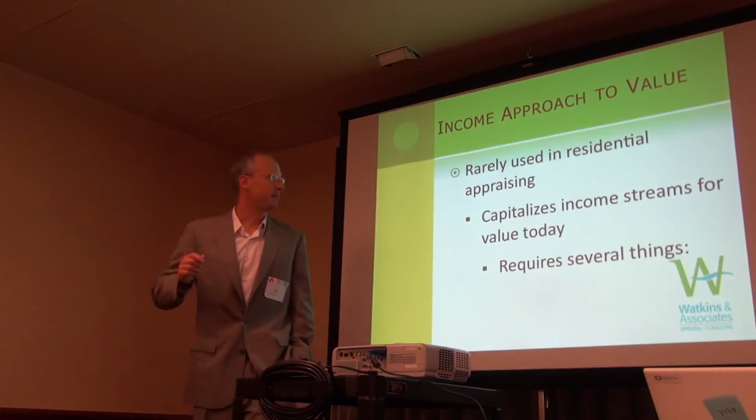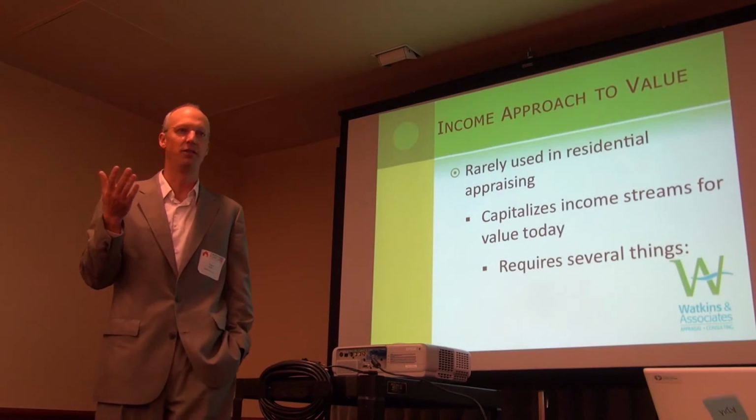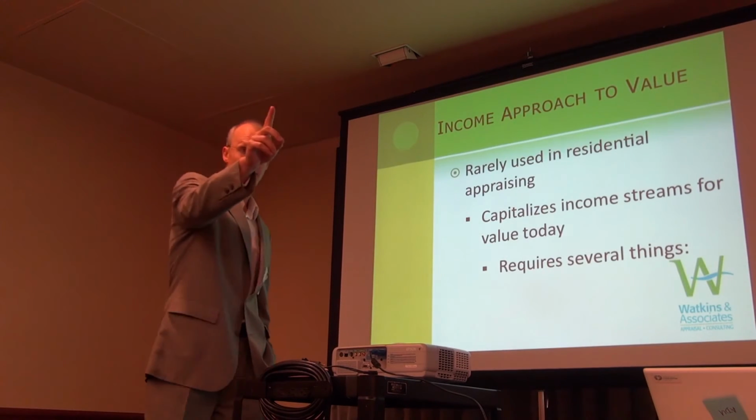Finally, though, is the income approach to value. It's rarely used in residential appraising. Remember, I just said about 5% of the jobs I've done over the last 20 plus years have been income producing properties. So I don't use it very often.